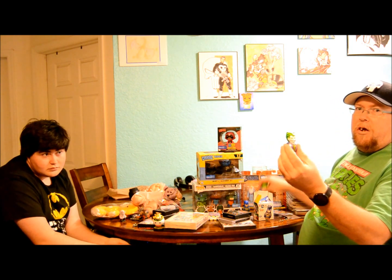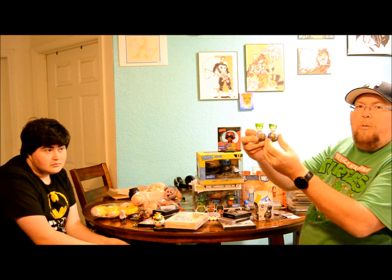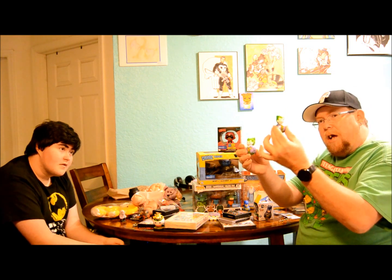You want to know why he's the Chase? He's got the metallic, where this is the regular Joker, which we ended up getting also. Picked up Batman, Riddler, and Harley Quinn also, but lucked out and got the Chase out of it, which is a very good, rare thing to do.